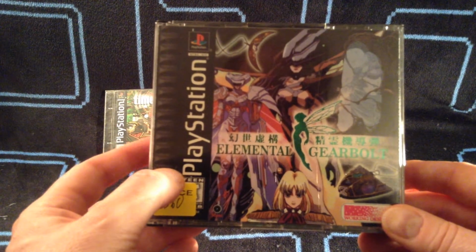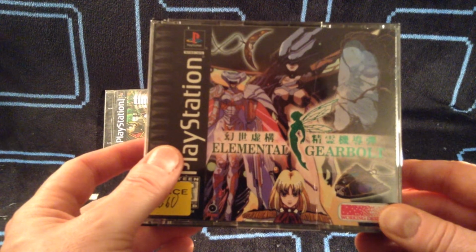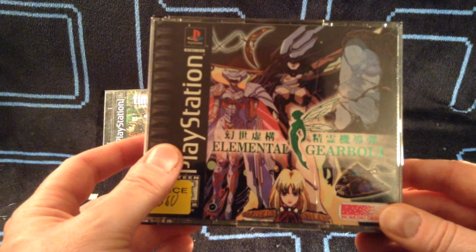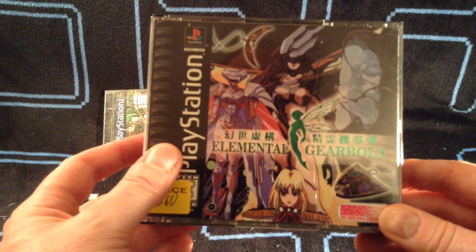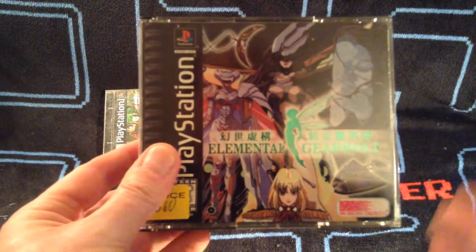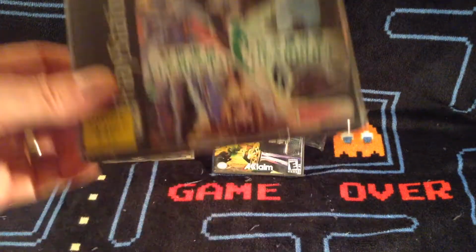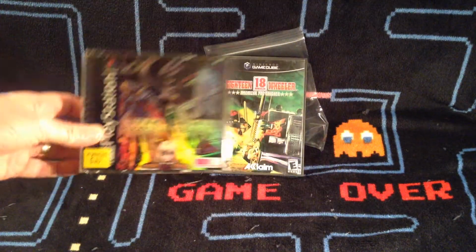You use a light gun, but you're building your character up. I'm going to do a review of it because I have a light gun, a really good one, and quite a few good games for the PS1 that use the gun. But this one looked like not just a Time Crisis or a shooting game. This has got some neat elements to it. So really happy, finally got Elemental Gearbolt.